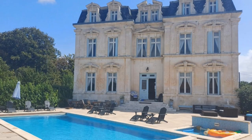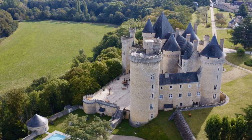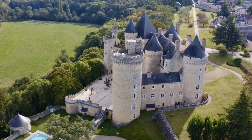Some people will buy much larger houses. Some people will buy chateaus. Some people will buy farms. Some people will buy businesses. Some people will buy B&Bs or a gîte complex. A smaller number of people do that, but they still do that.